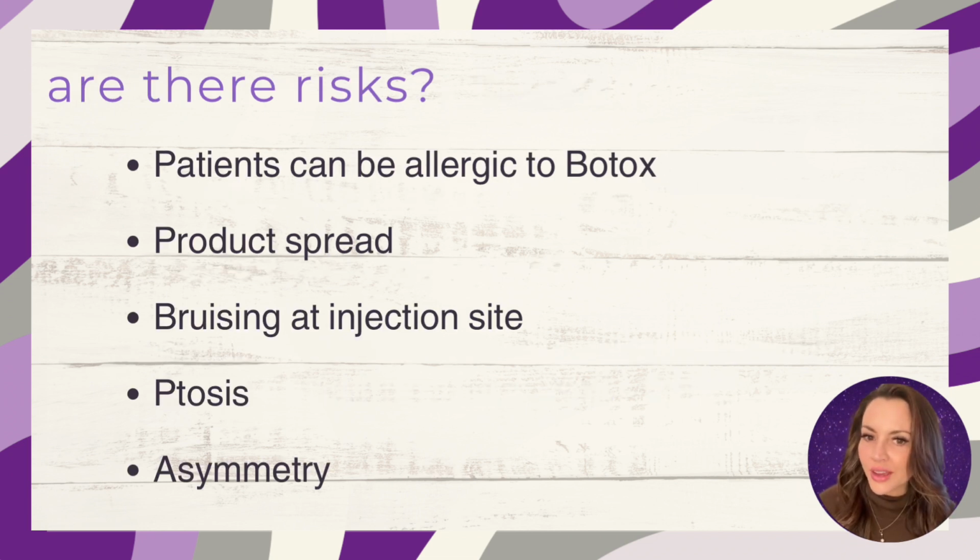So another question I want to address are risks of Botox. Everything in life has risks, and Botox is no exception to that. So one of the things that we always worry about with risk of any medication or even any new foods that you try, there's always a risk of having an allergic reaction.